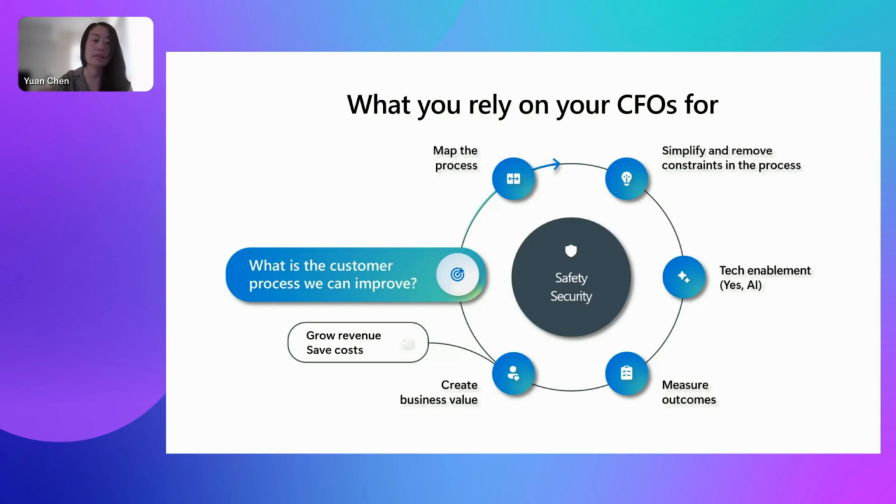One thing I want to call out is that at this stage, we are very much focused on what the process is and what the outcomes are. We haven't even touched the technology stack yet.